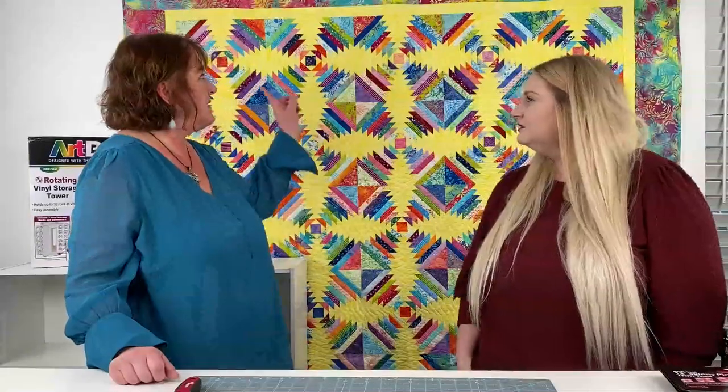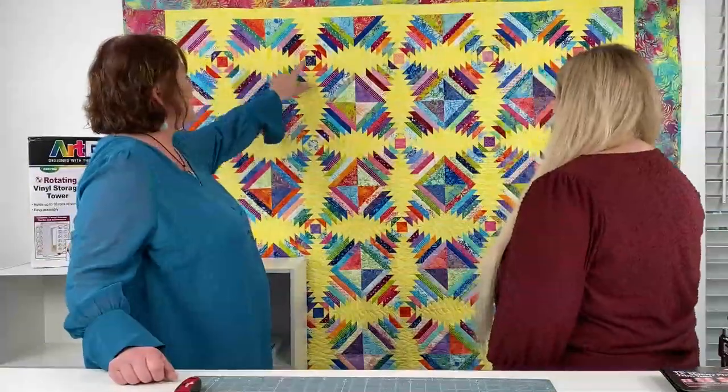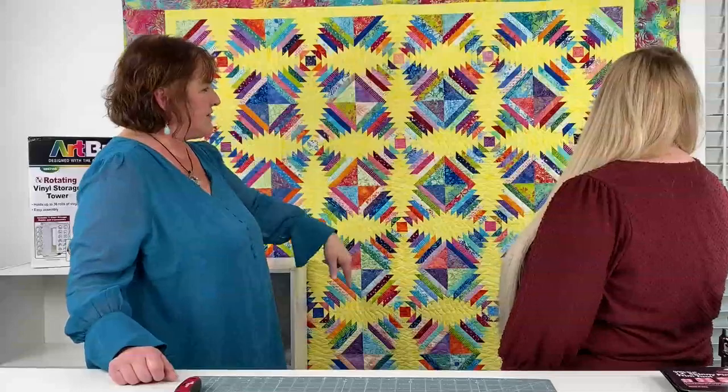I love it. It's an oversized throw. About 74 and a half inches when it's finished. And it was 25 12-inch blocks. Yes. Five across. See all those centers? And five down. And it'll fit over your lap in the chair. So that's why I like that oversized throw, because I'm not really short. I need a little bit more length in my blanket.